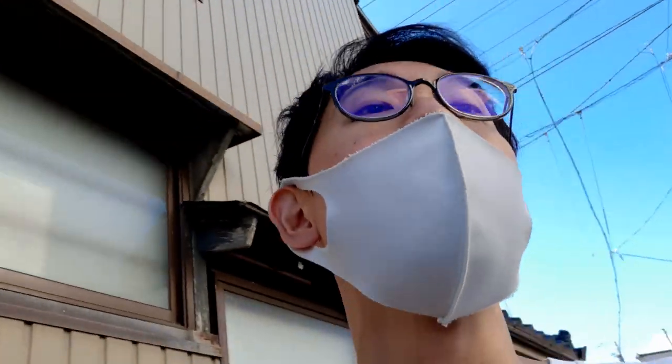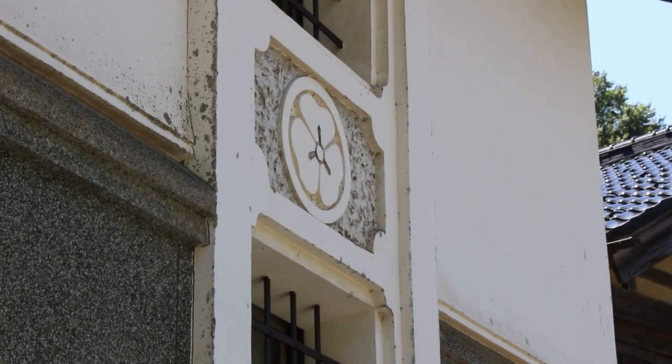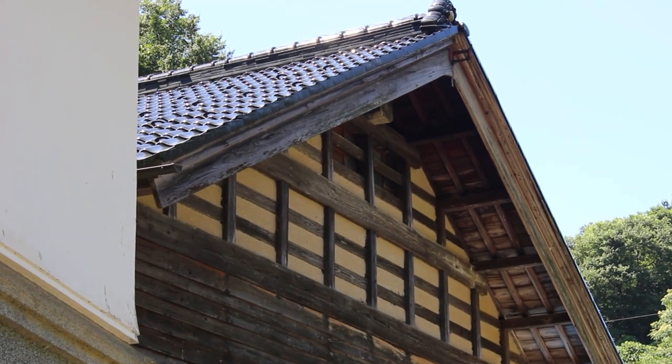Hello, I'm back and at a different location. I'm actually in Kanazawa today, and I'm here because there are some Kominka machiya properties that I'm going to visit.